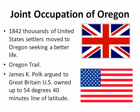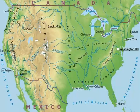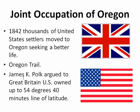And again, what's going to make it more difficult for them going across there is the Rocky Mountains here. And there are a lot of very interesting stories about how they suffered going across those Rocky Mountain valleys. So the Oregon Trail takes them out there.